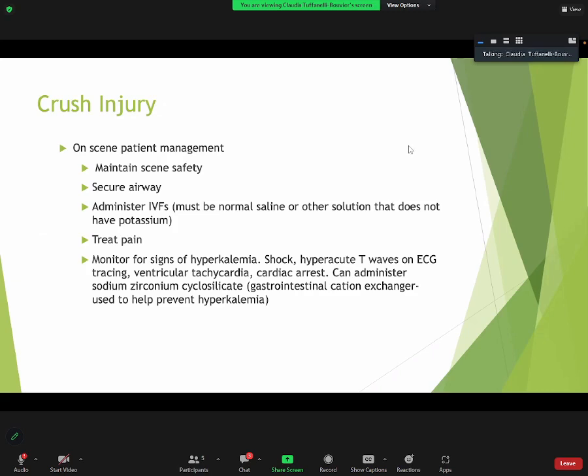You can give, so I would recommend just doing normal saline until you know what the patient's potassium is, and for any crush injury or syndrome, because there is a small amount of potassium in lactated ringer. Treat the patient's pain and then look for the signs of hyperkalemia. Those can be shock, hyperacute T waves on an EKG tracing, ventricular tachycardia, cardiac arrest.